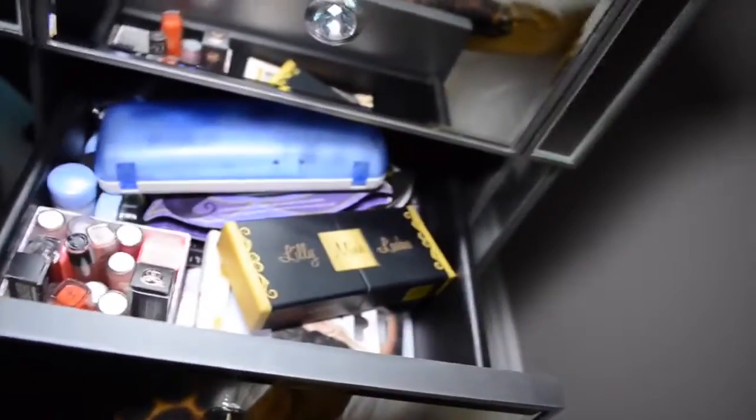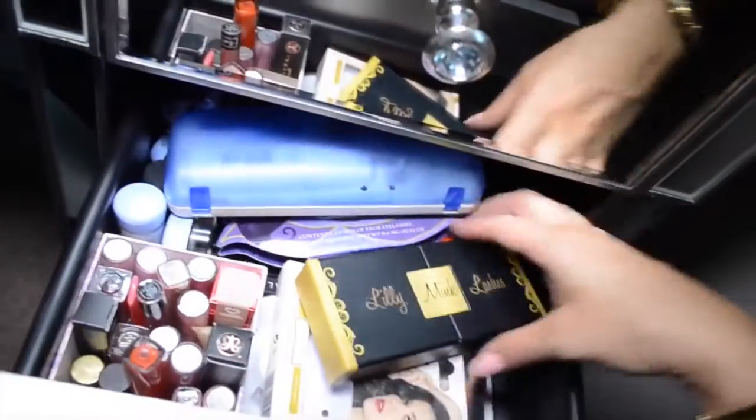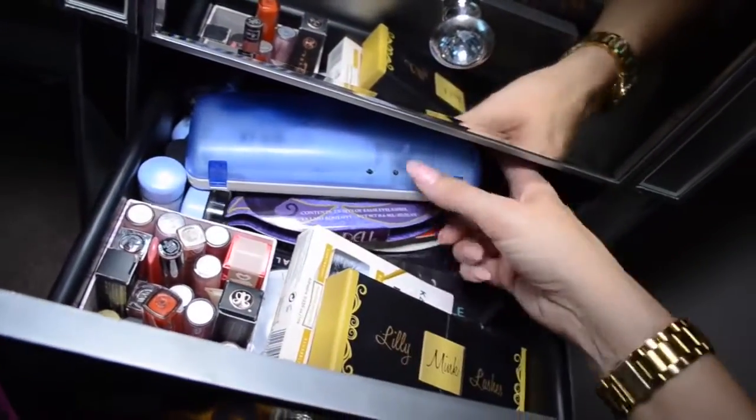Now if we move down one, in here we have got eyelashes. Eyelashes and lip glosses. So lip glosses are all here. And then we've got, I collect so many eyelashes.